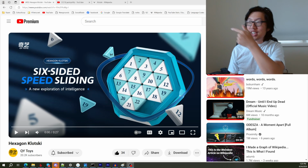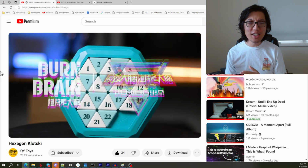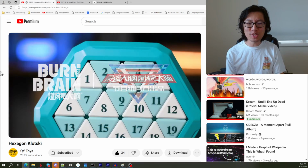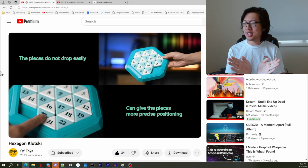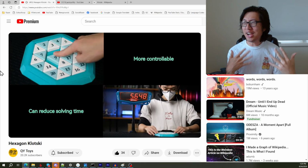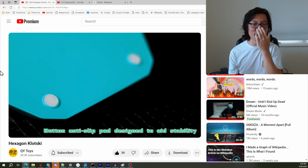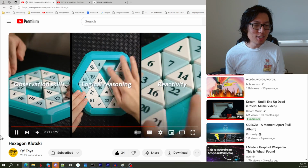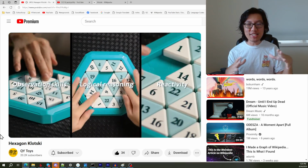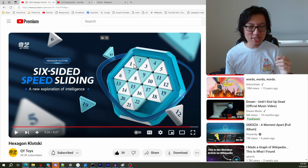So recently, QiYi Toys came out with this new puzzle called the Hexagon Klotski, and it looks like a slider puzzle that uses triangular pieces in a little compartment that's a hexagon of length 2. And I saw this and I was like, this is right up my alley. I've always liked slider puzzles and I've always liked triangles, so I probably would like playing around with something like this. So there's 22 pieces, and every piece has a desired end location it wants to get to, and it's solved when all the pieces go 1, 2, 3, 4, 5, all the way up to 22.